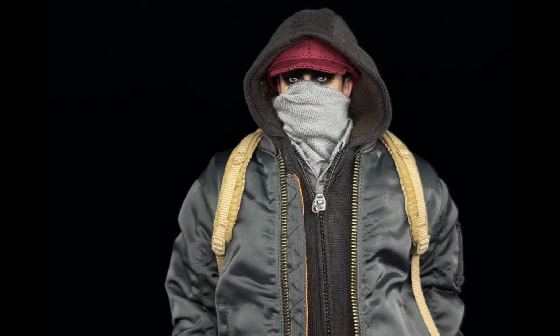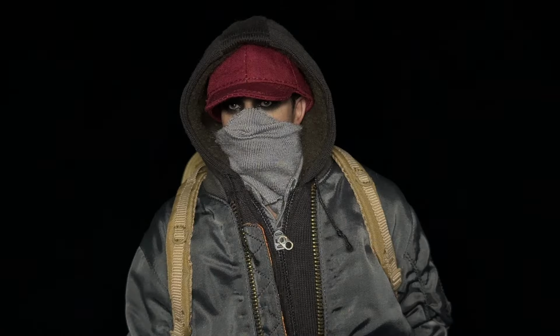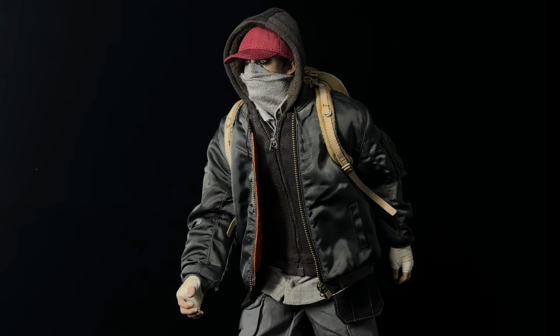I mean, you're kind of covering the entirety of the sculpt, but that's kind of what it's made for, and it looks really clean like this. Something else I wanted to mention is that the backpack likes to ride up a lot, so make sure you're pushing it down. You can see right here, it's a little higher than where it's supposed to be, so make sure you do that when you got your figure set up.